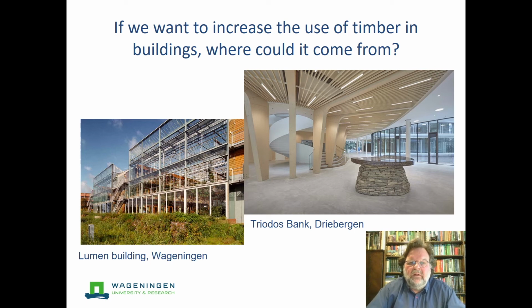Now, the interesting issue, which I believe is also being discussed by architects and the building sector, is how can we increase the use of timber in our building activities? Because there are good reasons for using more timber in buildings. It's a very nice building material. You may store carbon by using timber in buildings and so on. But then the question is, where does it come from?